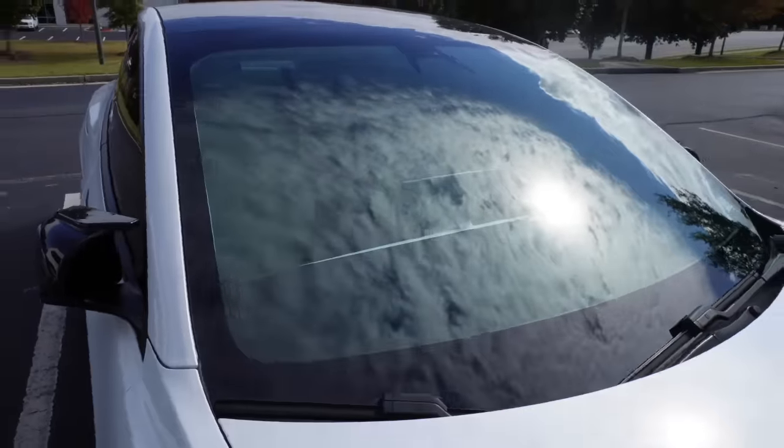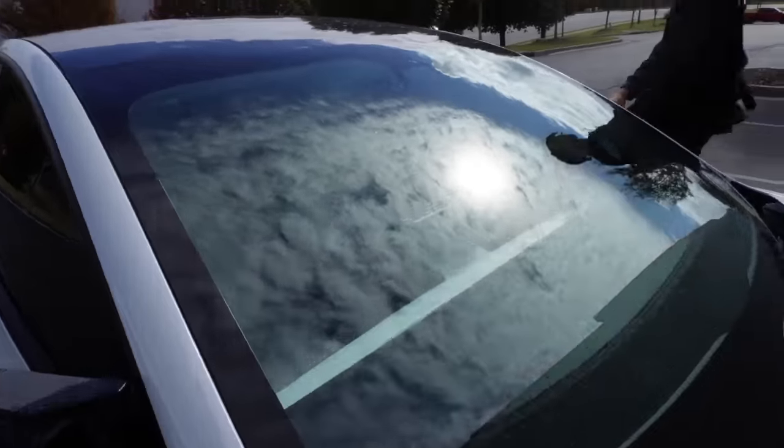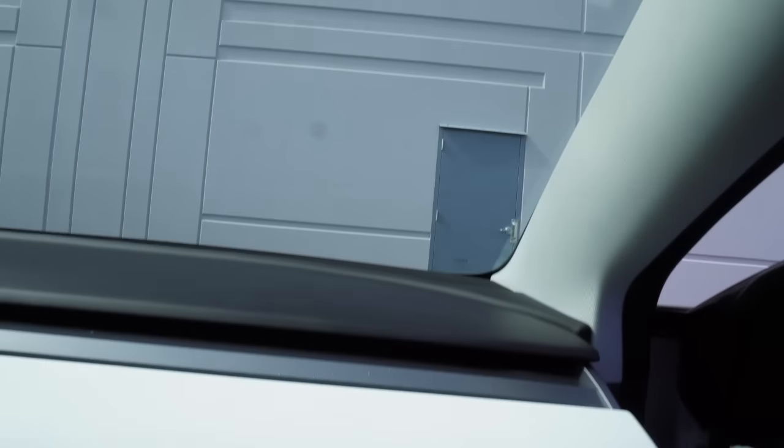And the windshield is all fixed. This windshield looks expensive. Why does it look so different? I'm sorry if it's loud because the air vents is broke.